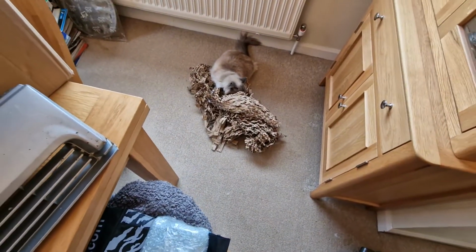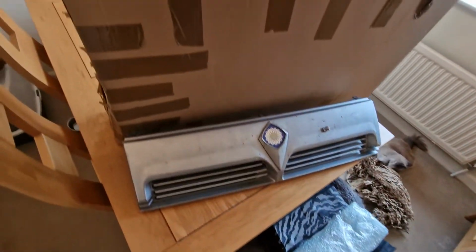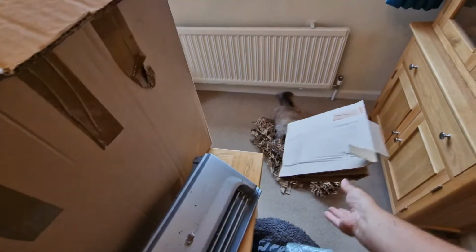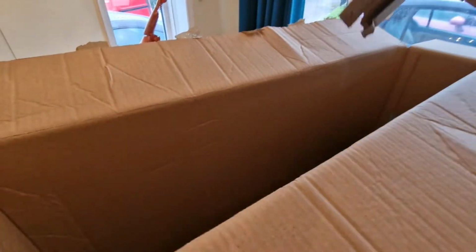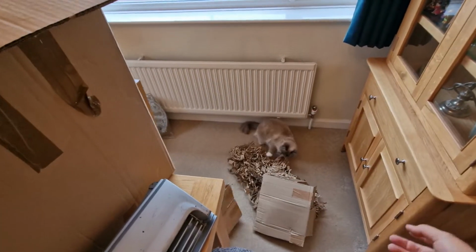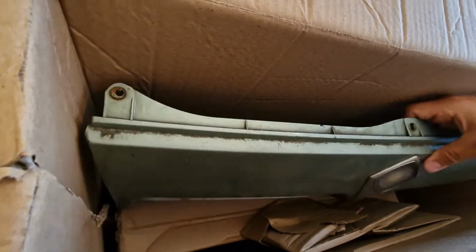Are you having fun down there, Misty? I told you she was going to like that. This is just all rubbish. I'm just going to throw all the boxes at the cat. The good news is it's purple bin day. I don't know if you have a purple bin where you are, but our purple bin is cardboard. So cardboard day today on the bins, so we can get rid of all this.